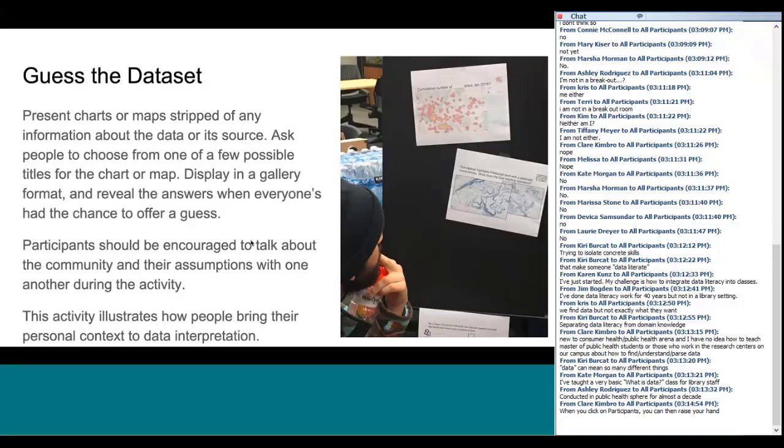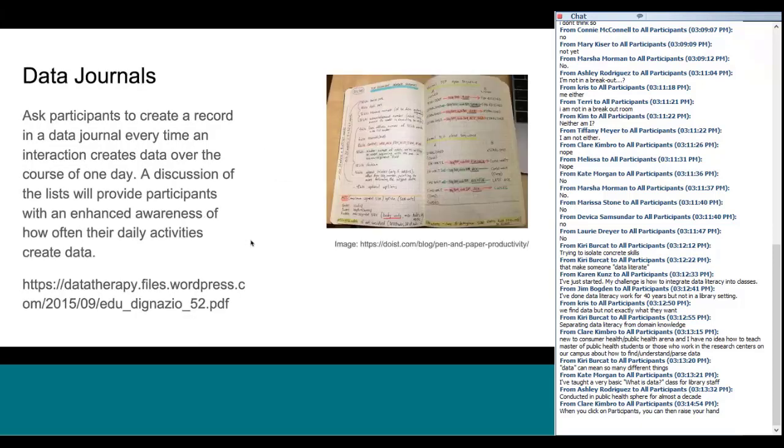We do guess the data set, presenting charts or maps without any information about its data or its source. We ask people to choose from one of a few possible titles for the chart or map, and then display. We have that in a gallery format and reveal the answers. So giving people a chance to talk through together what they think it is, their assumptions, and again, looking at that personal context you're bringing to data interpretation.